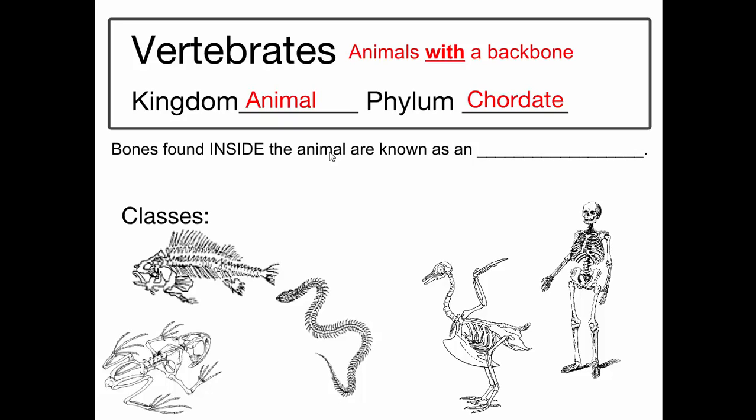What do we call it for arthropods? A skeleton on the outside. Any idea what this would be called? Close. Endoskeleton. Endo is the opposite of exo, means inside. Like if you ever heard of a person getting an endoscopy, it's when they put a camera down your throat and see your esophagus and your stomach. So endo means inside. So they have a skeleton inside of their body of bone.